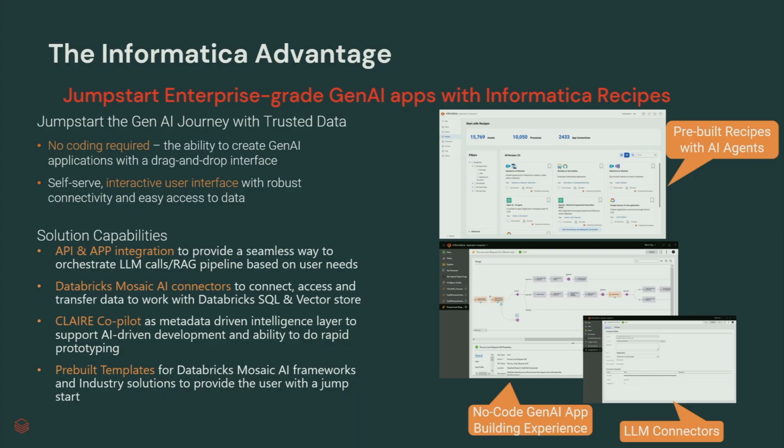But all the deployed versions of it are available as recipes or templates in our AI agent engineering services. You can quickly go to the IDMC framework, click on it, pick which framework or template you need, deploy it, customize it based upon your organization's needs, and start utilizing it. That's exactly the advantage of how we made it work with the entire data management layer itself.